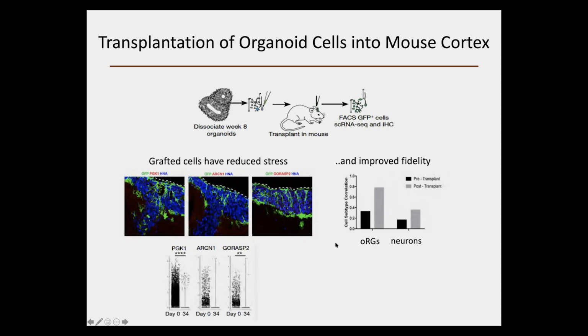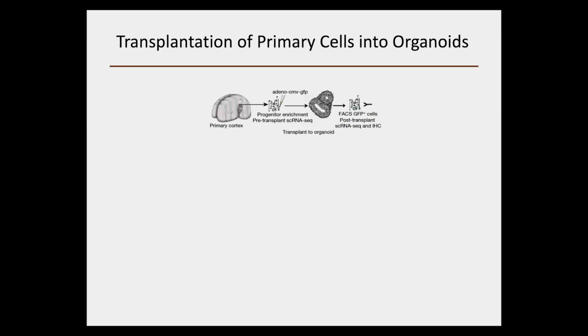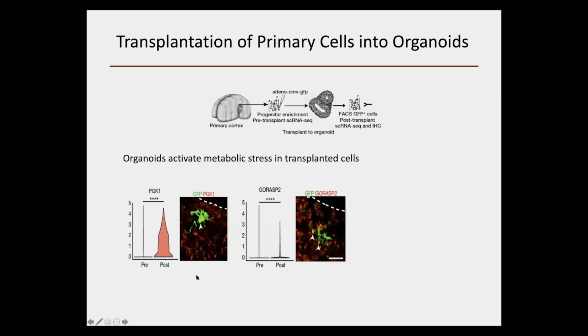And then we did the opposite. We took our primary cells, you know, which have very little stress and, as far as we know, ideal identity, labeled them and injected them into organoids. And then after a period of survival, FACS sorted to remove them, and then did single cell RNA sequencing and immunohistochemistry. What we found is that these normal cells from the fetal tissue developed stress marker gene expression, shown here. Their morphology was somewhat stunted, and their subtype identity was degraded.